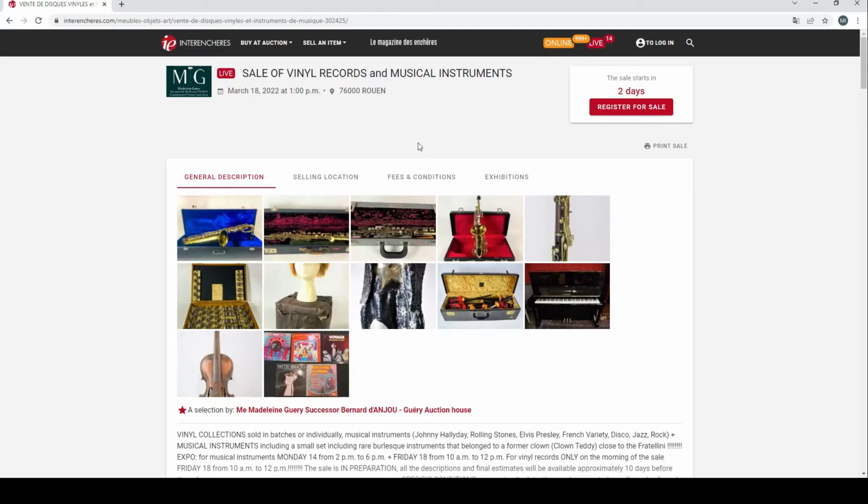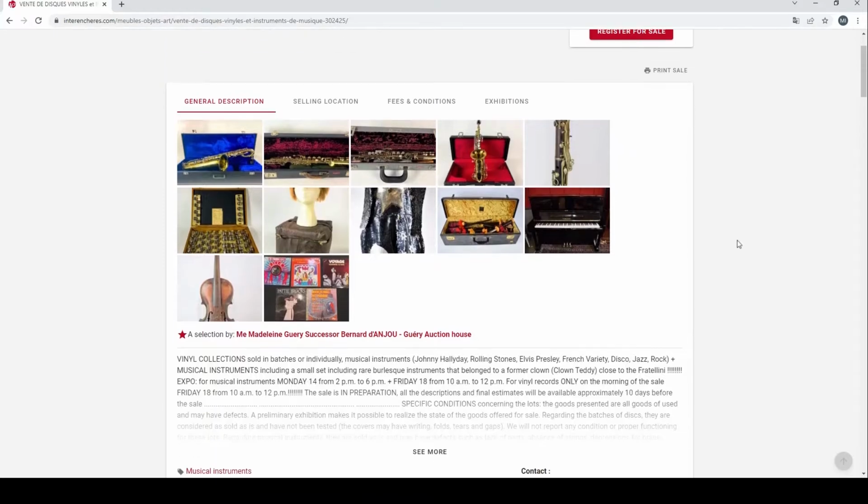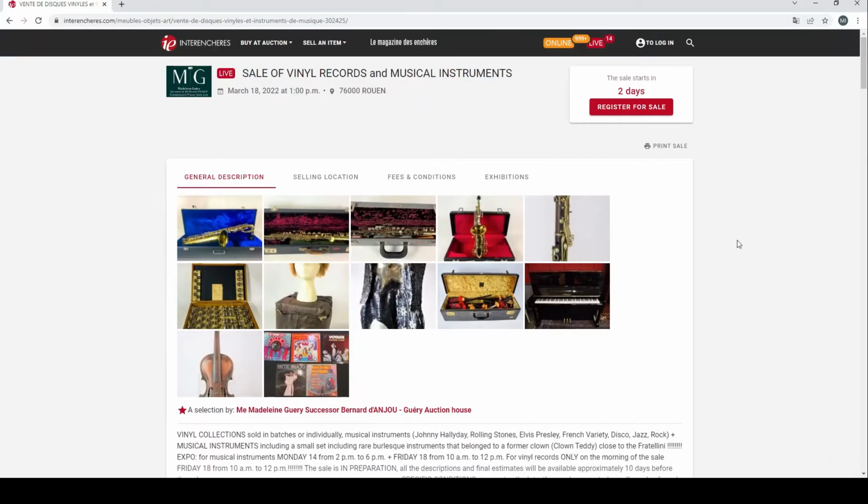This particular auction is the sale of vinyl records and musical instruments. It's actually predominantly vinyl records, but there's maybe 50 or so musical instruments, so that's what we're going to cover today. This sale is due to occur on the 18th of March, and it's the 16th today, so there's a couple of days left to go.